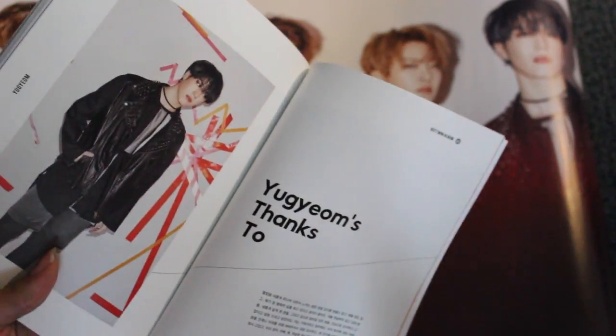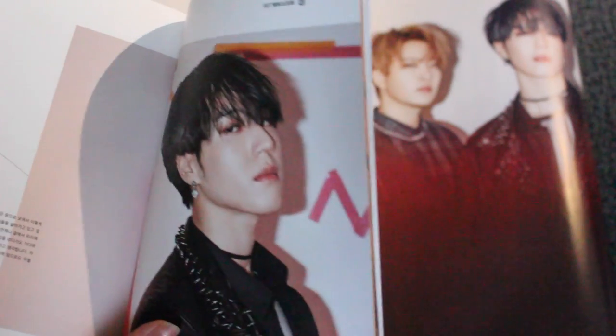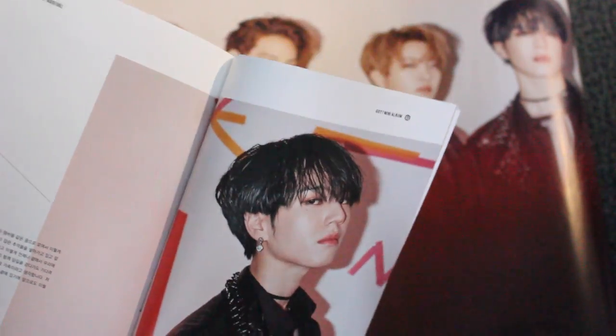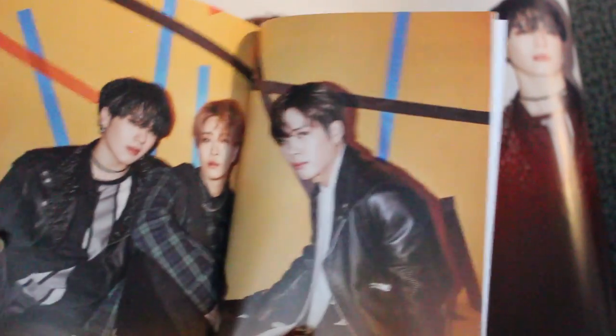Then we got Yu-Gi-Oh. Is that not the same photo? I swear that's the same photo. I feel like some of them are the same and some are different. Because he did lip biting. Oh yeah, I remember. We were like, he invented lip biting. Look at the group. Look at GOT7.